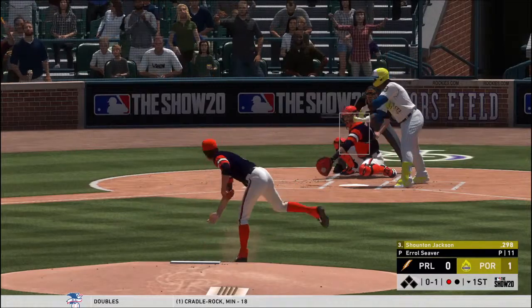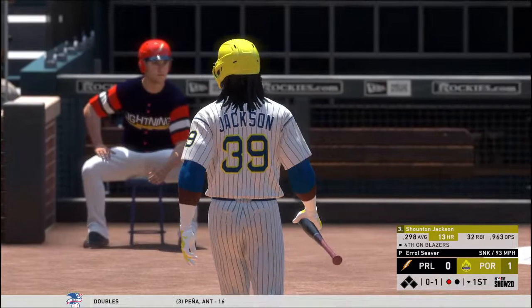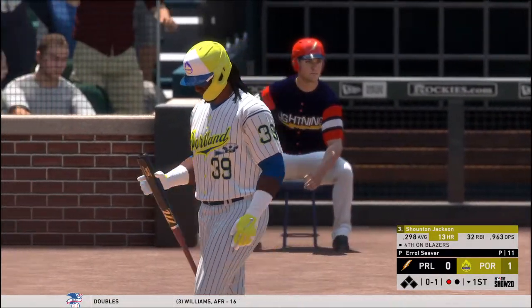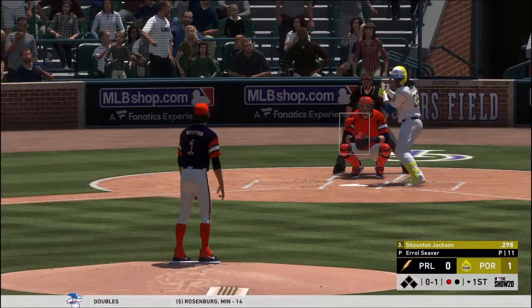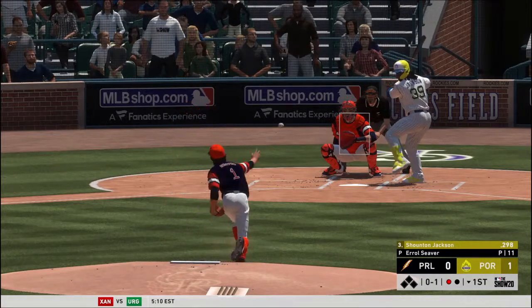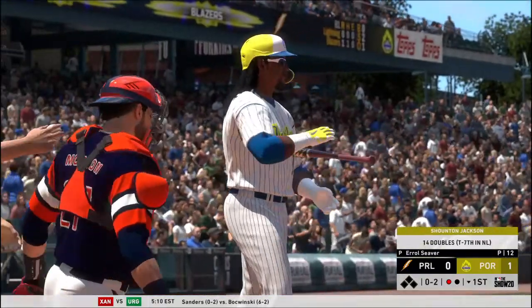Into the box now, Mad Dog Jackson, as he'll try to hold back on the swing, but he went around for the first strike. Bases are empty, one man in. And he falls behind 0-2.